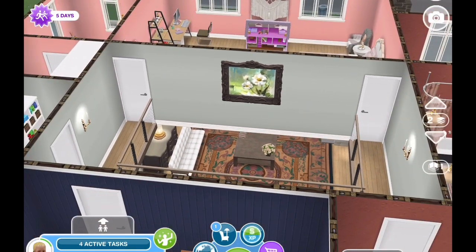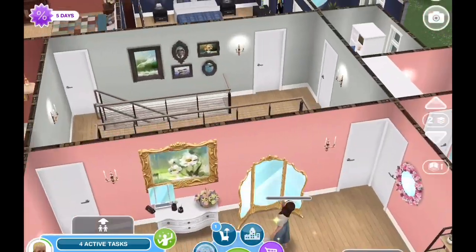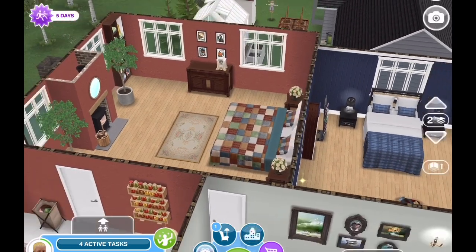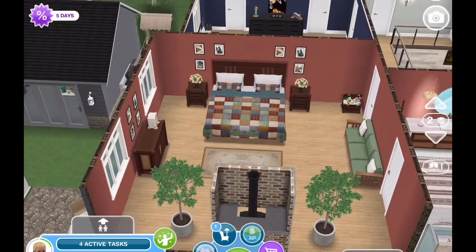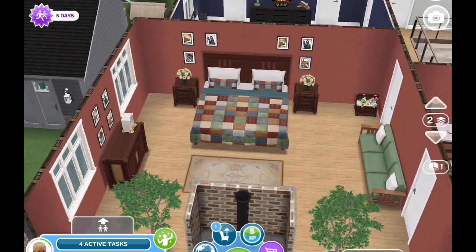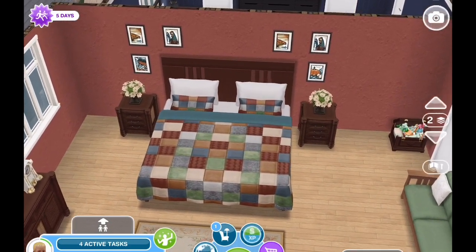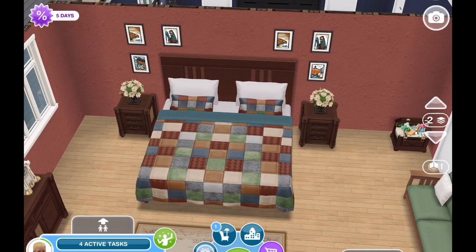So just kind of like a little wraparound landing area. And then first we're going to come into the master bedroom, and I brought the same color up that I have down there in the living room. I think it looks very nice with that bedspread, and some beautiful flowers there on the nightstands.